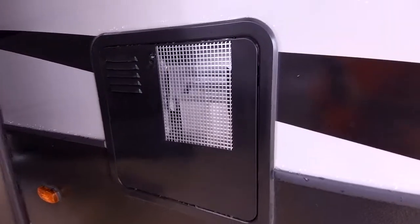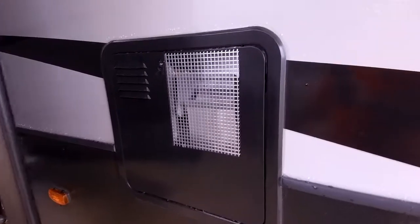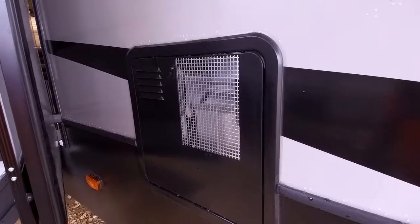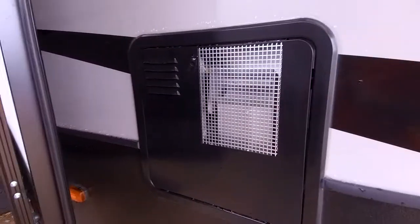Now if you'll notice here, it has a huge water heater. This is a 10-gallon gas and electric water heater versus a 6 that most RVs come with, so everything on Laredo is meant to be oversized. This one's decked out with all the available packages, so definitely no problem having hot water here with this 10-gallon gas and electric water heater.